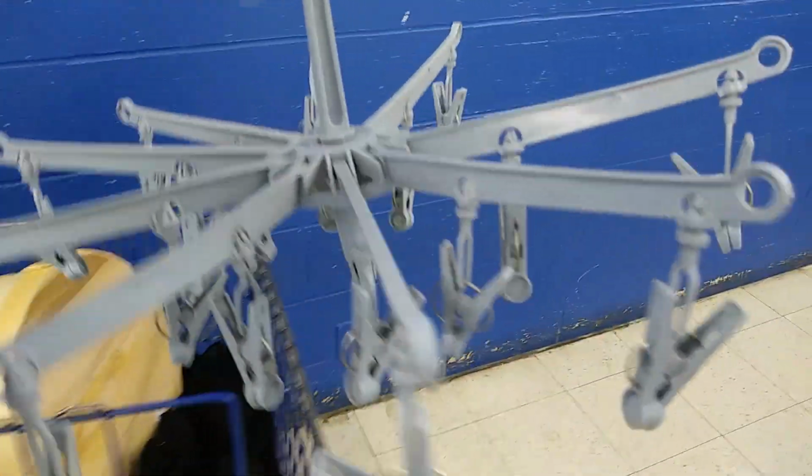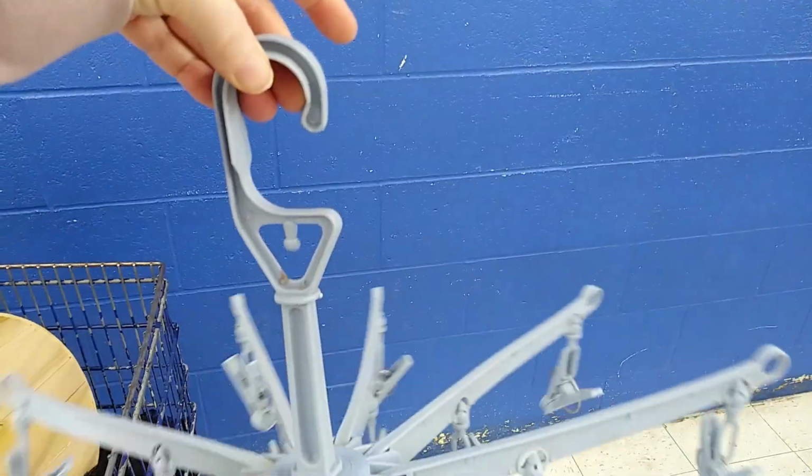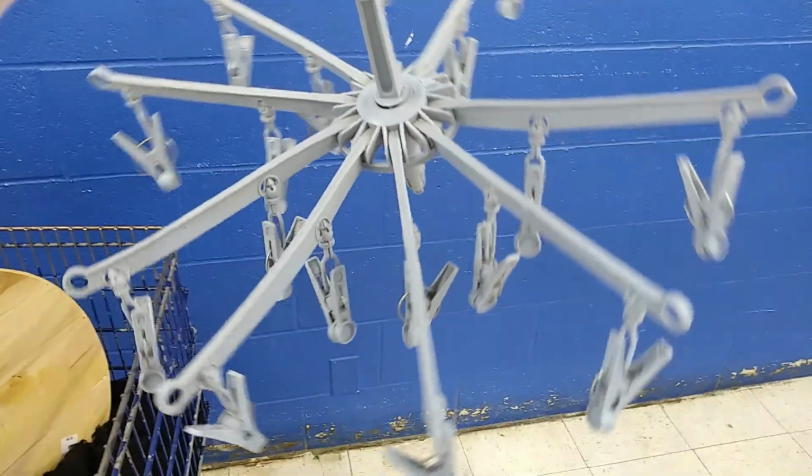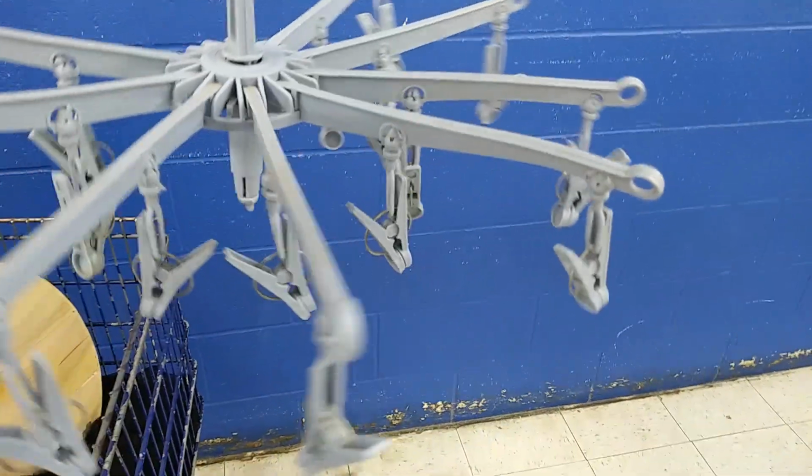I'm still debating on this, but it's kind of mangled. It's got a broken arm. This is a little wonky, but I'm thinking for the booth, I can hang this from that bar and hang all sorts of stuffed animals or something from it. I'm gonna put it in the cart.